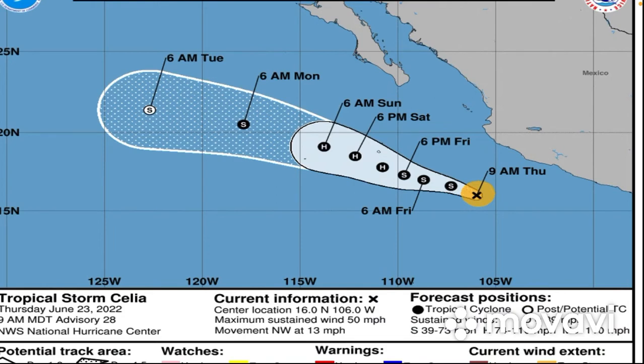That's very far out there. I believe that is more than 5 days. So yeah, but it looks like it will speed up as well, actually. Yeah, I didn't notice that before. But the wind field is now circular. I believe it now has a nautical miles, tropical storm force wind radius.